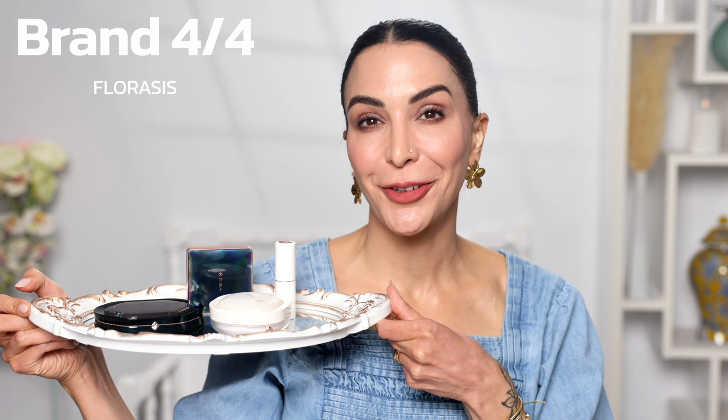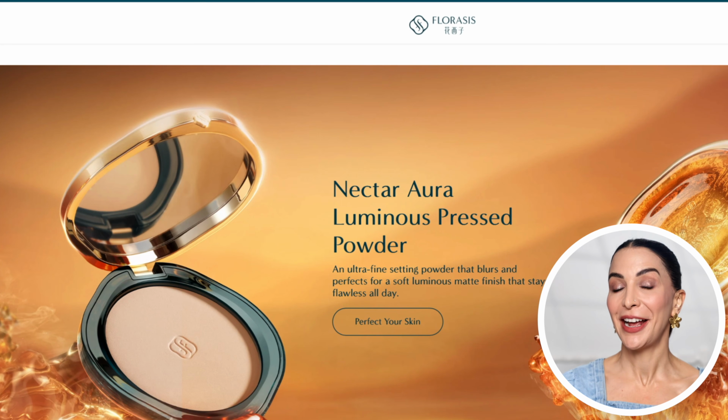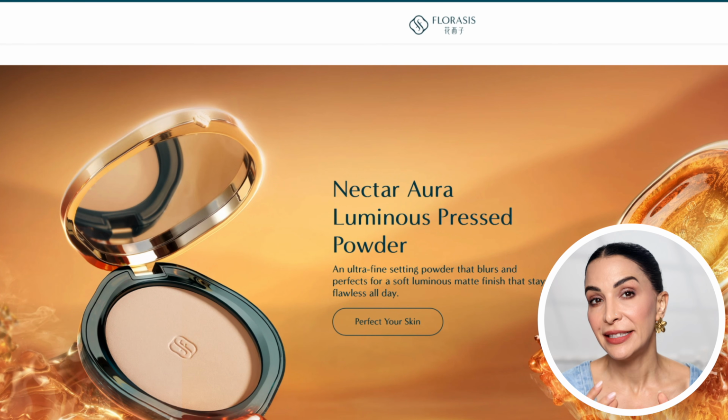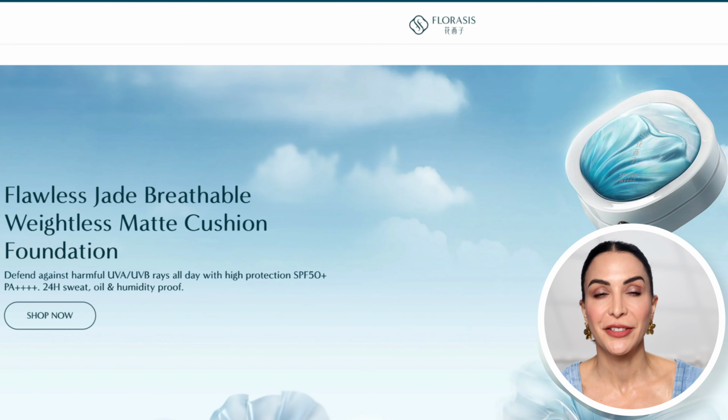This is the brand Florasis, and unlike Flower Nose, which feels very young, very whimsical, and fantasy inspired, Florasis feels incredibly sophisticated and luxurious. This brand became massively viral online because people genuinely could not believe the detail that was pressed into the makeup itself. The embossing in these creams and powders is just insane. It honestly looks more like a sculpture than like makeup. A lot of people see this as one of the luxury brands that's really leading the rise of Chinese beauty globally. So let's try it.